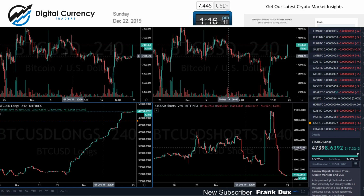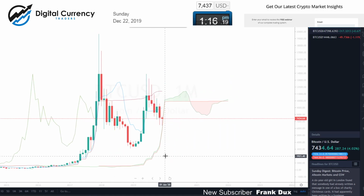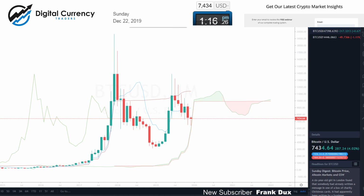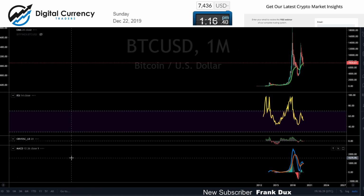Monthly Ichimoku, no way. Where's the monthly? It did twist to the positive, and look at the blue. It's got a bit of an uptrend line there. Got it. Oh, just gotta go to the monthly view of the combination thing here now.